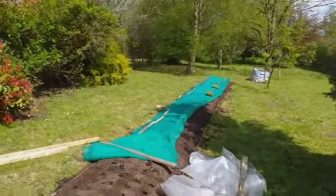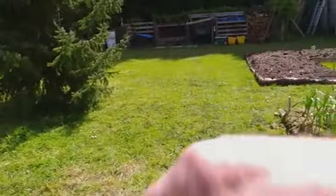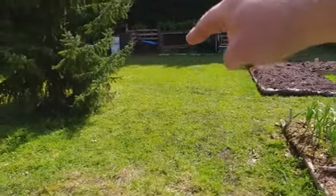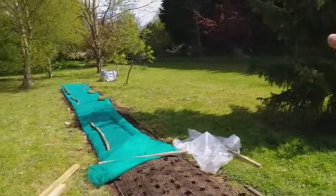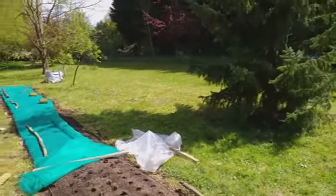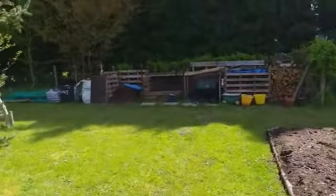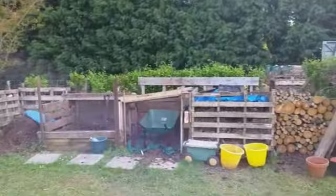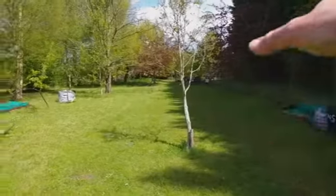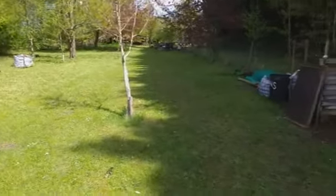And then what we're going to do, hopefully, is I'm going to put a couple of beds across there at right angles to this, and 3 or 4 beds across there, again at right angles. And then they'll finish over nearly towards the compost area. And we'll have another long 12-metre bed going down here as well.